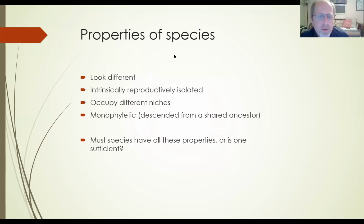So, properties of species. Most species look different, but they don't always look different. So you can't use appearance as a property of species. Lions and tigers look different. No one would confuse them.